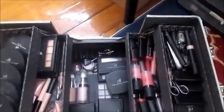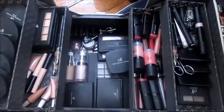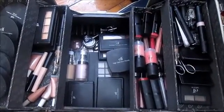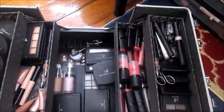If you want to get E.L.F. products, you can always go to Eyes Lips Face. I think it's eyeslipsface.com or E.L.F. Cosmetics. You can Google it. Target has an amazing selection of E.L.F.